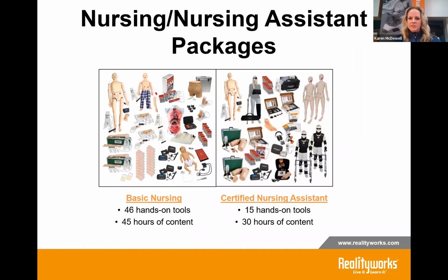So we've got packages that address multiple skills required for RNs, nursing assistants, and even key skills for working with the elderly. You'll get mannequins, cath trainers, phlebotomy arms, blood pressure simulators, bandaging and wound care, and so much more. It also includes our really popular simulator, the geriatric simulator.